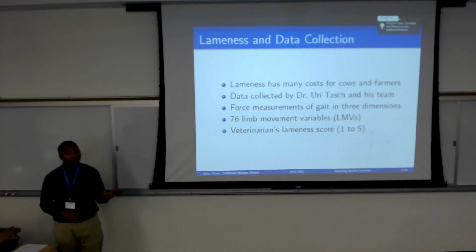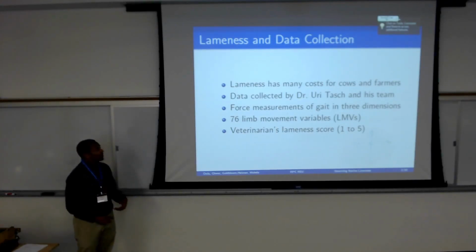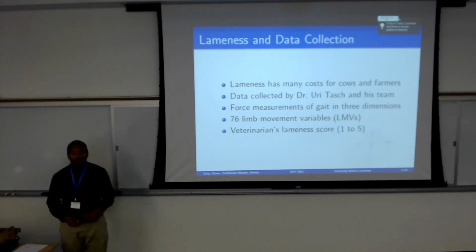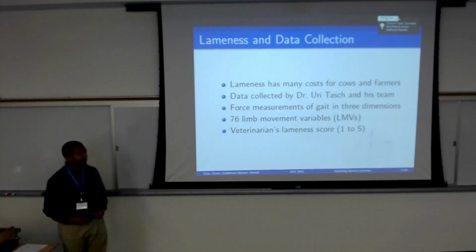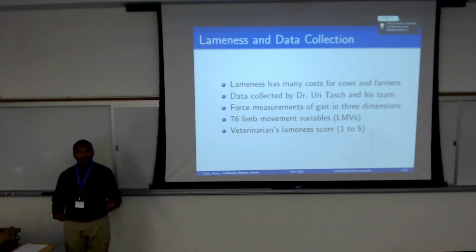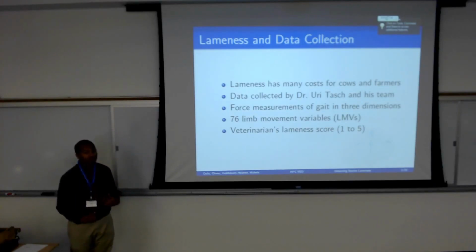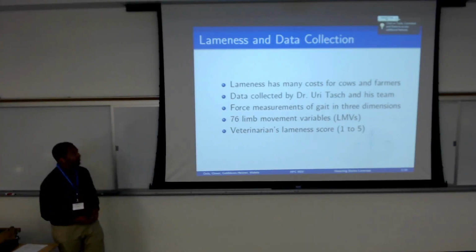And he did this by developing a machine, which will be on the next slide, that takes measurements, force measurements, and later on accelerometer readings of a cow's gait. So as it walks across the machine, it takes these measurements in all three dimensions, and it splits that up into 76 what he calls limb movement variables. Each one has a left side and a right side, to talk about the left side of the cow and the right side of the cow. And then that data is coupled with the veterinarian's assessment of whether or not that cow is lame or not. And these observations are created as the cows walk back from their milking stalls to where they live. They're collected as they walk back through, and this is done about 3 to 4 times a day during collection days.